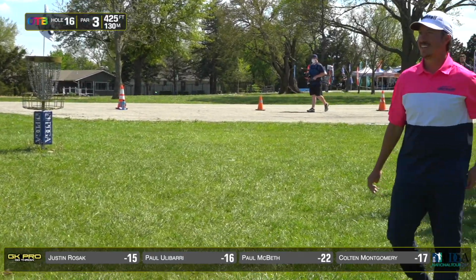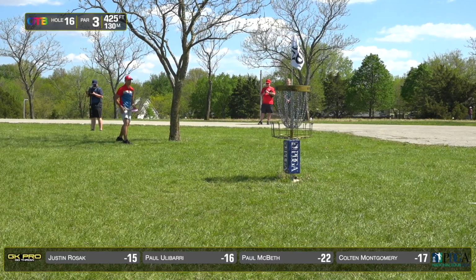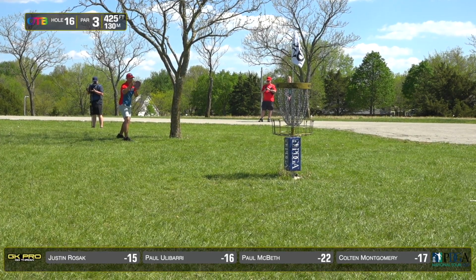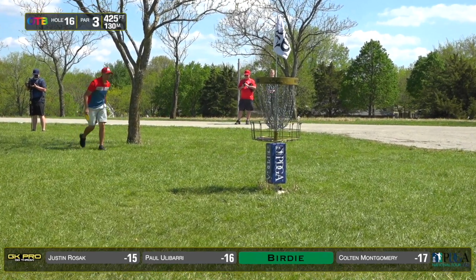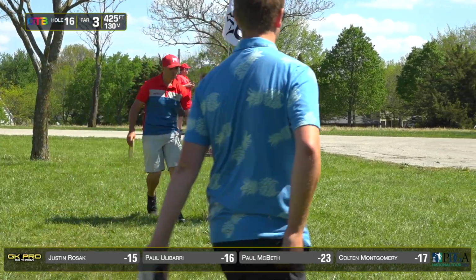Man. Honestly, that putter got destroyed by the wind there. He was telling us the other day he hasn't missed a putt inside the circle in like a month. I know. Nice putt from Paul. Somebody else that's really good at inside the circle putts.